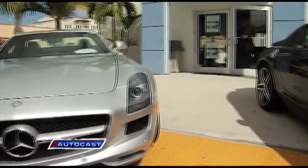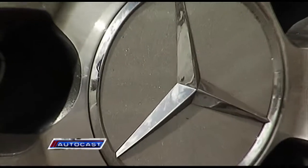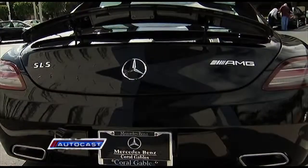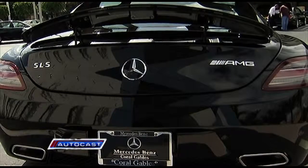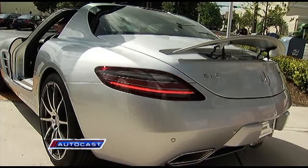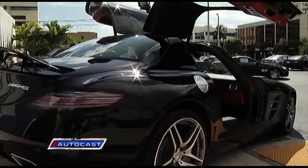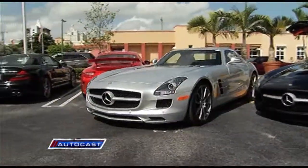I can honestly say it's one of the most beautiful cars I've ever seen. The Mercedes-Benz SLS AMG becomes even more beautiful once you hear the roar of the engine. Sales manager Juan Gonzalez runs me through the stats. Plenty of torque, 563 horsepower. So moving a 3,600 pound chassis, all the power is there. It's just a light car, phenomenal car. I get excited just talking about it.